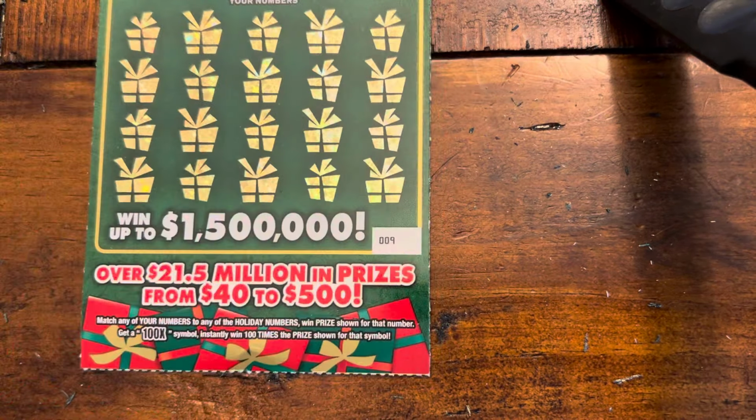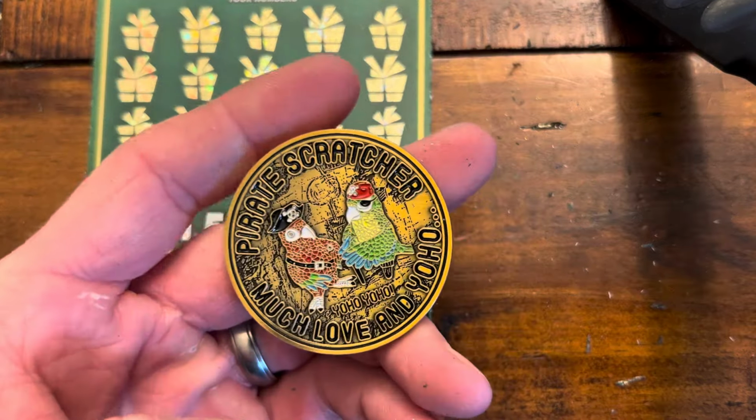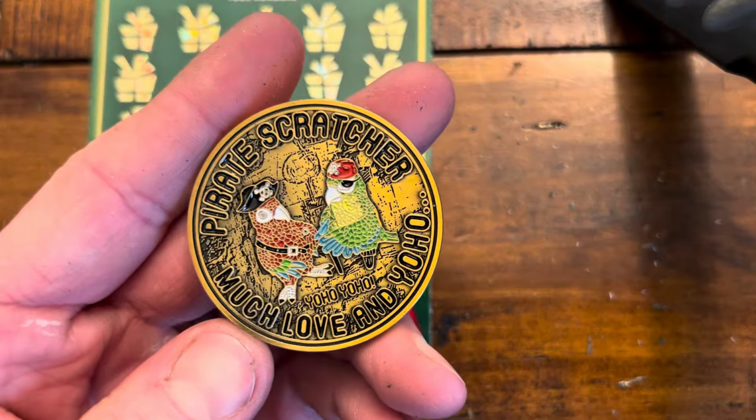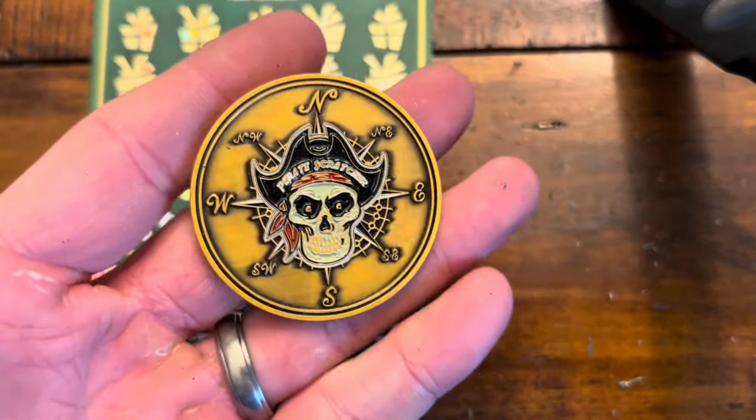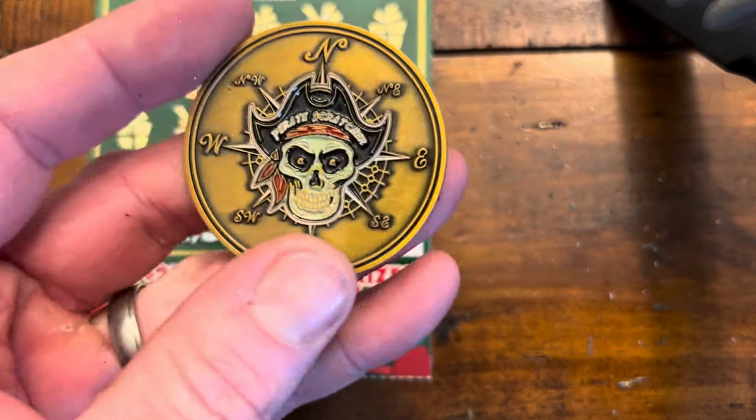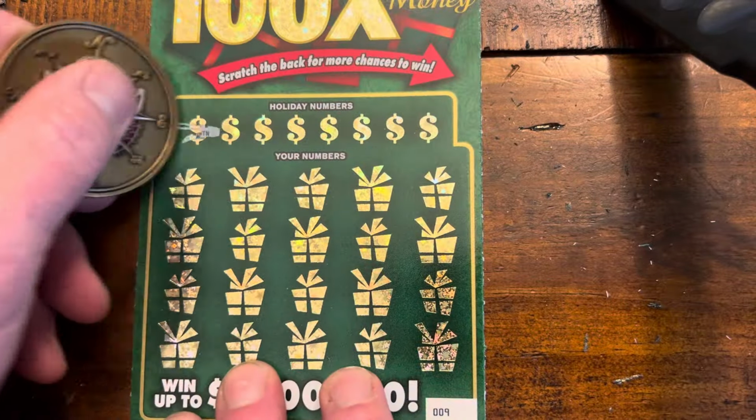All right. Next up, we've got ticket number 9. And for this one, I will use Pirate Scratcher. I haven't really seen him around, but it's a beautiful coin. So let's see if we can find a win with it.